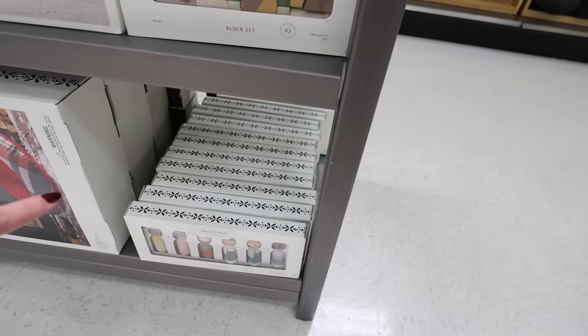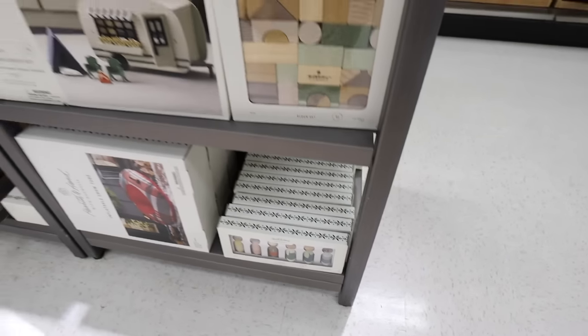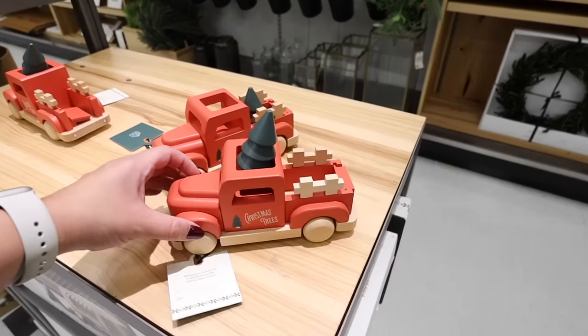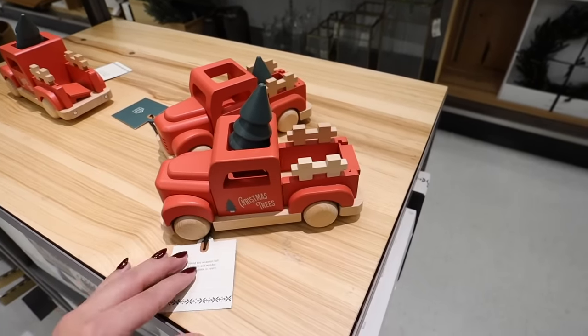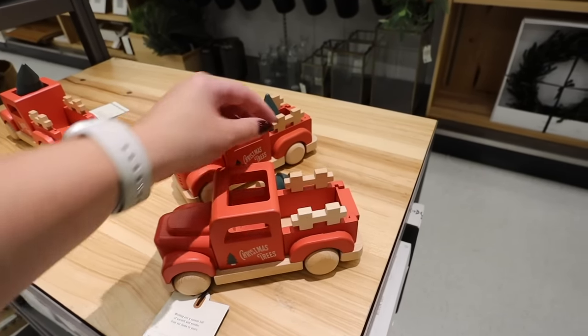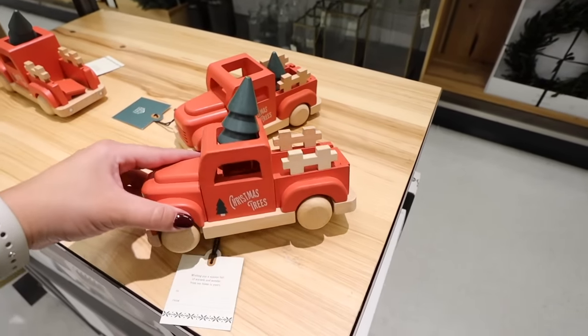And you can tell what's new for Christmas because it has that same pattern as the ribbon on a lot of the new blankets and items like that. They also have this really fun Christmas tree wooden truck. How cute is that? And that is $14.99, and it comes with a little removable tree.